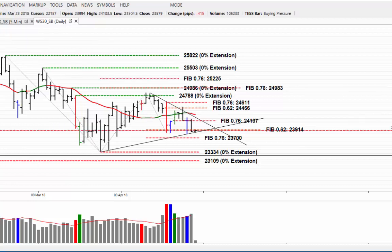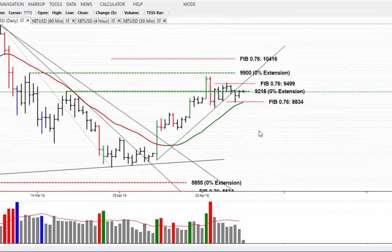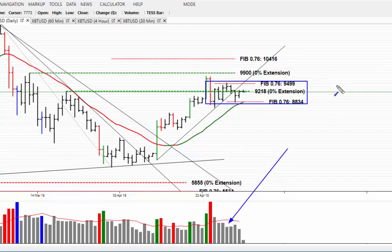And then finally in Bitcoin, this is the daily chart, stuck in a sideways range, trading between the 76% retracements at the moment. The volume's dropped off markedly over the last few days as well, so a bit of a consolidation phase going on here. It could do with a really good shakeout to the downside before this market eventually moves back up.